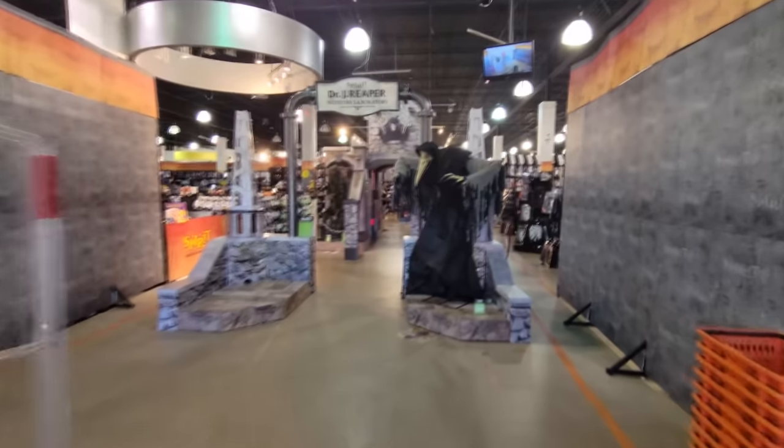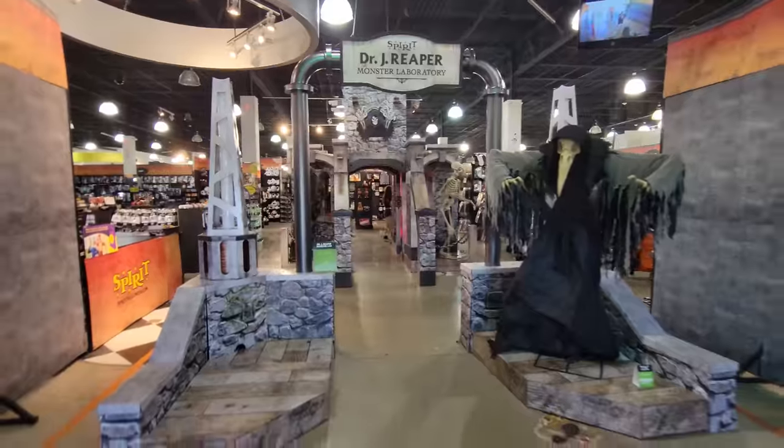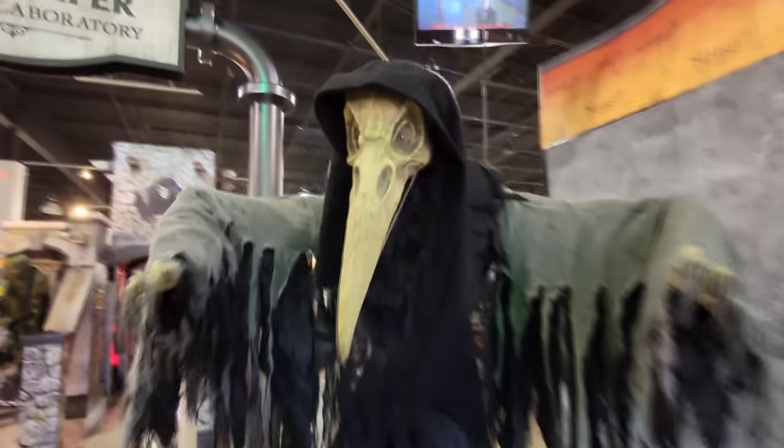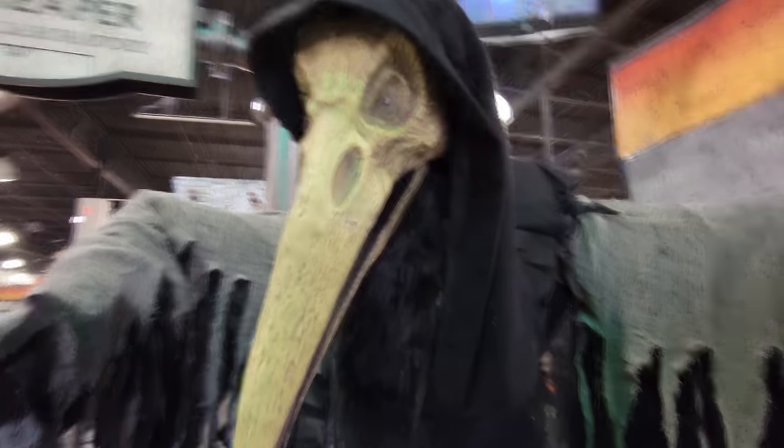I see Lord Raven front and center in the Monster Laboratory. I'm kind of disappointed that we don't see the possessed pumpkin here, but we have seen him in a couple of other stores that we've been in recently. Let's go ahead and give Lord Raven his due. Hello, Mr. Nostrils. Uh-oh, he got mad at me.